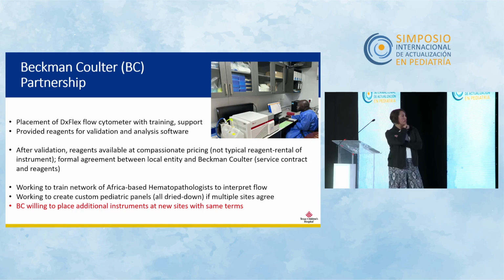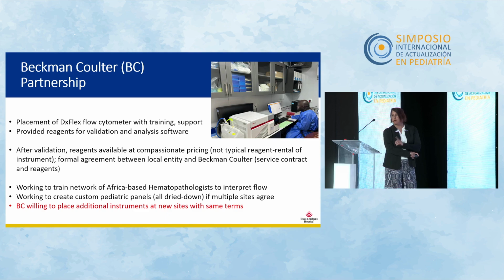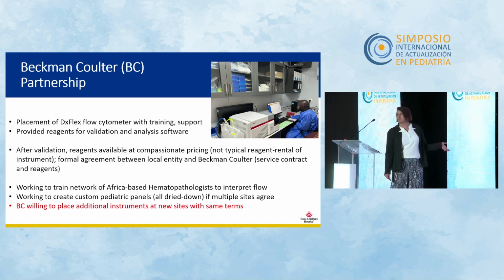This is Kennedy, one of our techs in Malawi, with the instrument placed by Beckman. Basically, they were willing to put the instrument in. And remember, I told you that this is a partnership where they really believe in Africa and providing increased access to these diagnostics. So they put the flow cytometer in, and if any of you have ever dealt with a lab placement, what that means is a company will come in, put an instrument, sounds great, but then all of the reagent prices are jacked up so much to pay for the instrument, okay? That's the typical reagent rental. We call it reagent rental in the US.